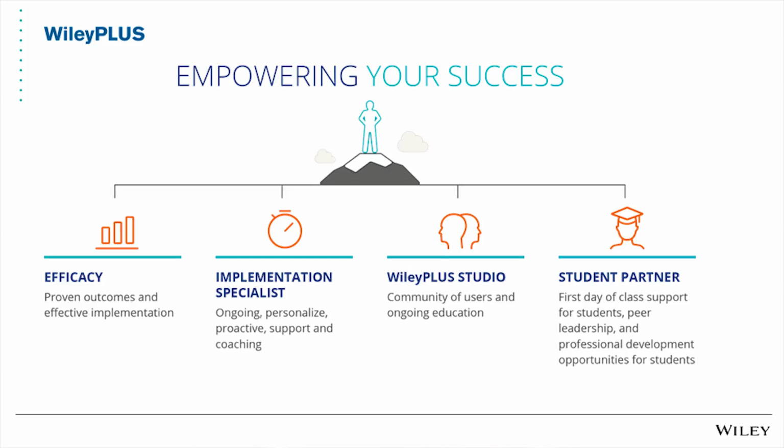But at Wiley, we are here to empower your success. So whether it's first using our efficient learning system to help you build efficacy in your course, we also have done something that very few have done in this discipline, and that is we now have implementation specialists. We have over 40 implementation specialists, and it's growing. People who are paired one-to-one with you to help you build a better course and answer all the questions you may have as far as how can I make this course better.